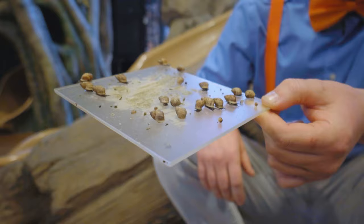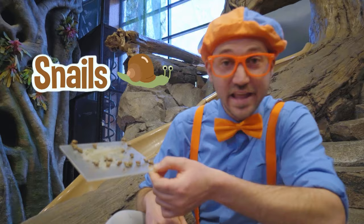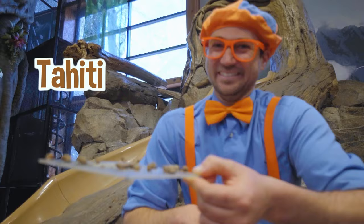Wow, check it out. I have some crustaceans on this piece of plexiglass. Yeah, these are Petrula snails. Wow, they are so cute. Do you see how they have little hard shells? Yeah, that helps protect them. Wow, they're from the location of Tahiti. Wow, I love Tahiti. It's so sunny and beautiful there.